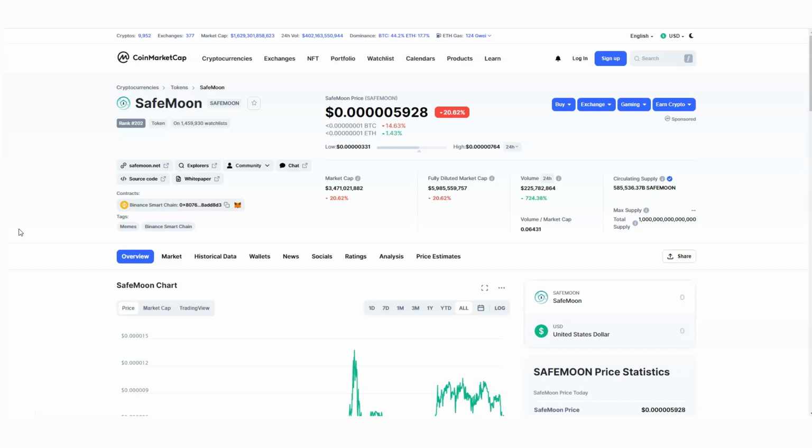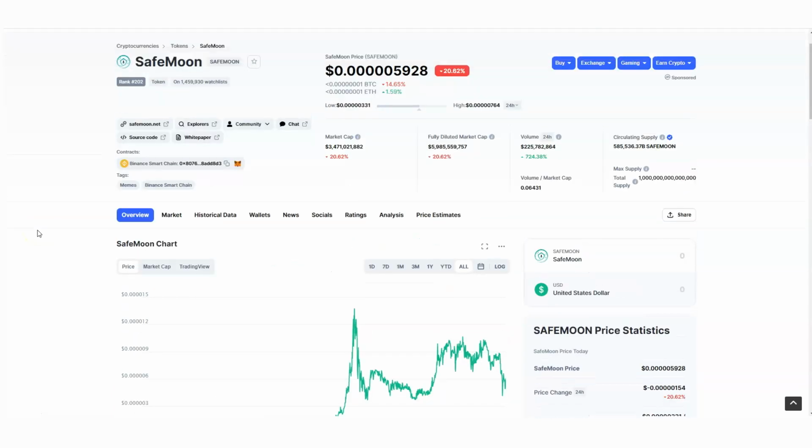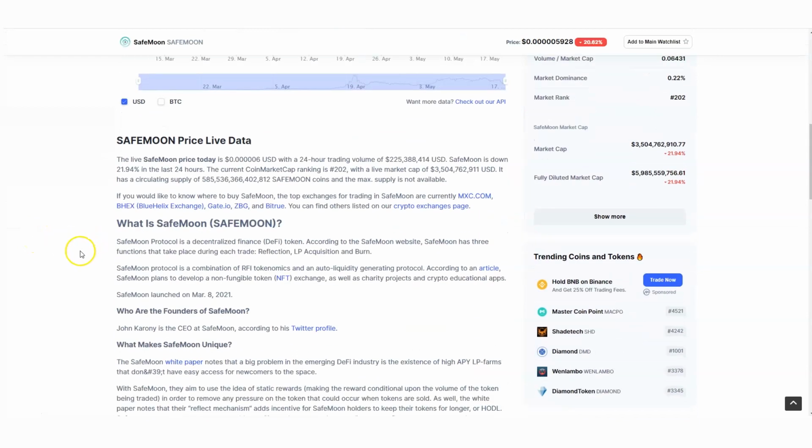Safemoon right now is definitely taking a nosedive because the market is down right now. And this is an opportunity. I can't tell you what to do, but this is an opportunity to do your research and look into something like Safemoon. Now you might be wondering, what is Safemoon and how do I get it? But first, Safemoon is this. I'm right on CoinMarketCap. Safemoon protocol is a decentralized finance DeFi token. According to the Safemoon website, Safemoon has 3 functions that take place during each trade: reflection, LP acquisition, and burn.